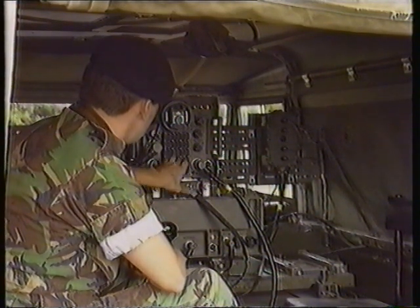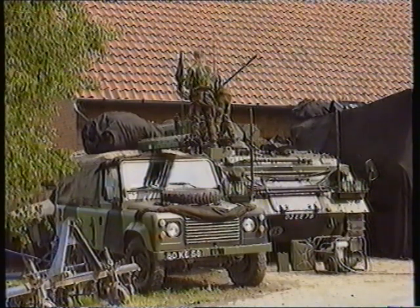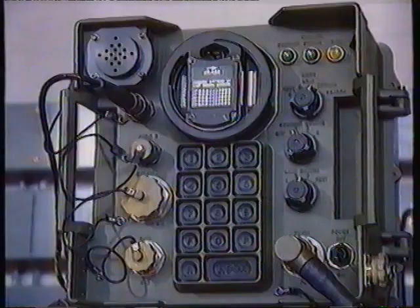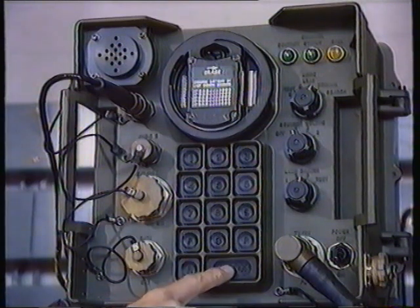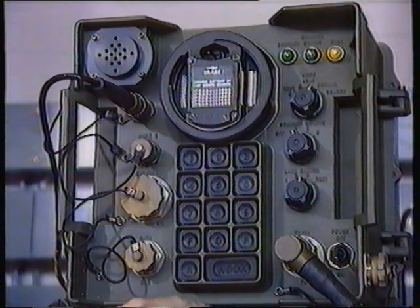Remember that whenever you're going to leave the system and before switching off, you'll need to de-affiliate. It's done by simply going off hook, dialing 80, and going back on hook. This will tell the system that you no longer need the service and will avoid problems on re-affiliation.